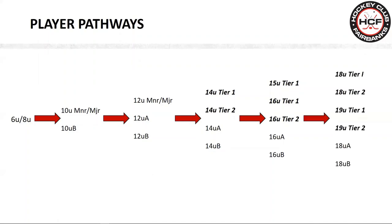Lastly, the oldest youth hockey groups. Here we have another somewhat confusing addition with the 19U age group in addition to the 18U teams. The other thing to keep in mind with this group is high school hockey is another great option for kids to participate in. HCF supports high school hockey as it is a wonderful opportunity for athletes to play and represent their school.